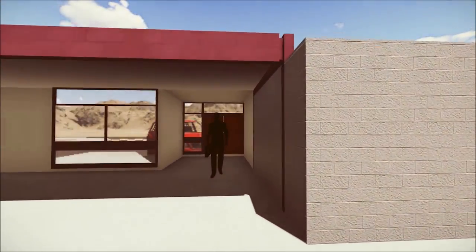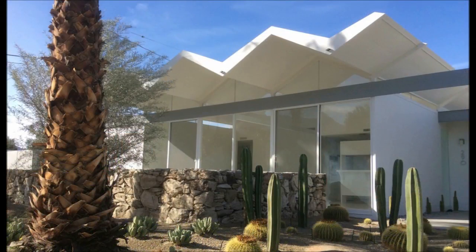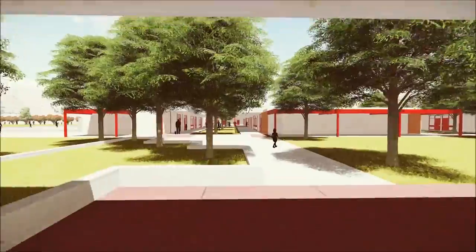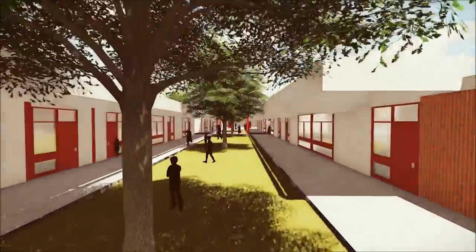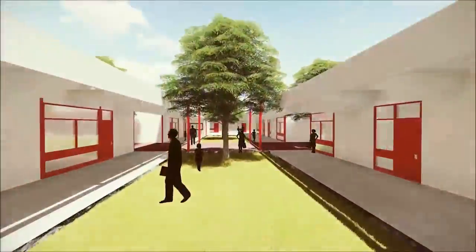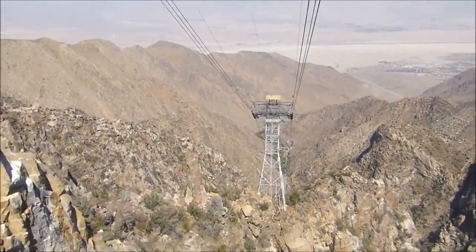So Bubbling Wells School was opened in 1992. It was designed by locally renowned Palm Springs architect Donald Wexler. A series of single-story buildings, kind of typical of its era, really relying totally on mechanical means for everything for comfort and lighting and heating, and little consideration for water conservation at all at that time.